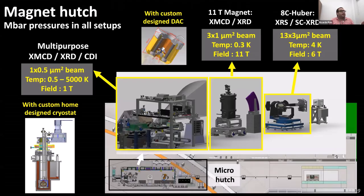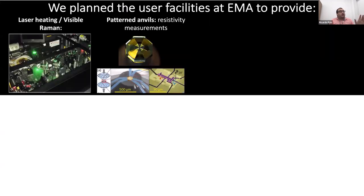So this first setup here, these tables here, are for this type of experiment. Another thing that is quite important: there are a lot of interesting properties connected to conductivity, so measuring the resistivity is quite important. So in collaboration with NanoLab, we are designing this new type of diamonds where we can put the contacts in the tip of the diamonds, and with that we can put the sample and in some cases measure the resistivity concomitantly with XAS or X-ray diffraction.